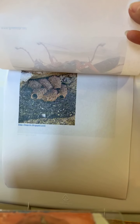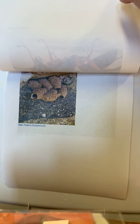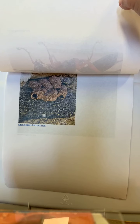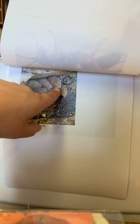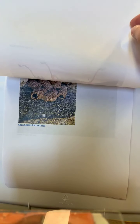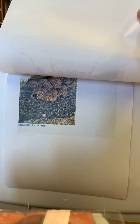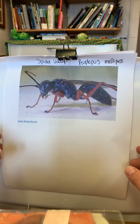In each one of these little capsules, they will bring a spider in and lay an egg inside of that spider, and then close it off. See, this one's closed. That one's closed. Ooh, that one's open too. And that larva, what's it going to do? It's going to eat the paralyzed spider while it's still alive. So cool.